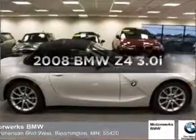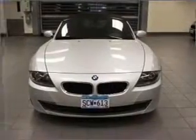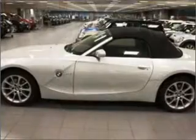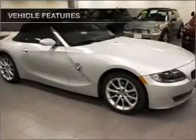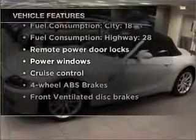Check out this 2008 BMW Z4. Everything you need under one roof with this great vehicle. With a reliable six-cylinder engine that gives you more control with its manual transmission. Anti-lock brakes help you bring your vehicle to a safe stop. And with these notable features, you won't want to miss out on the opportunity to own this amazing ride.